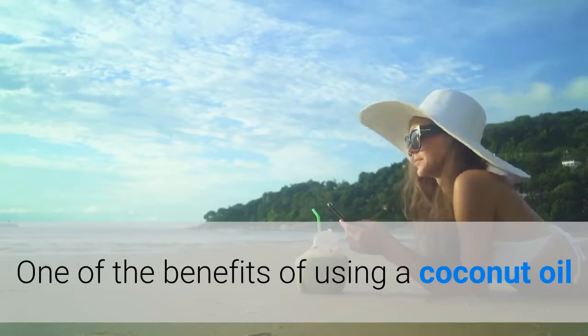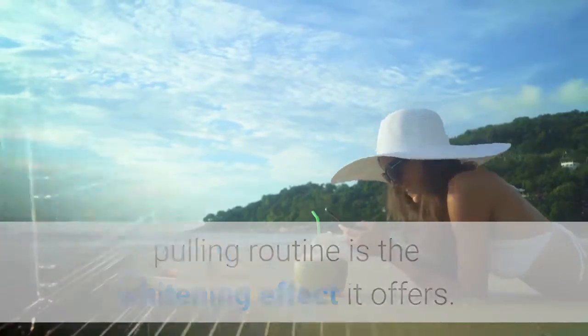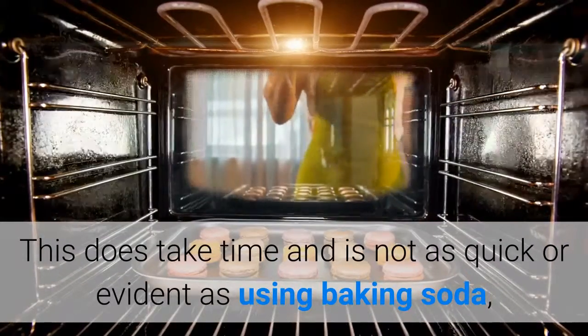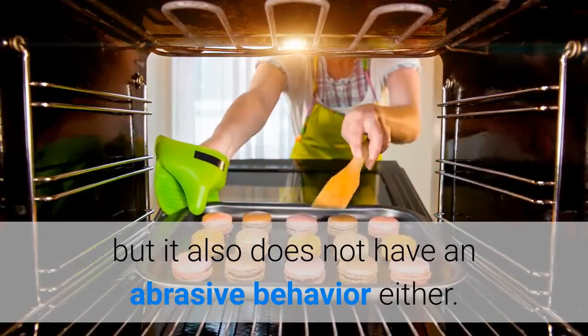Coconut oil pulling. One of the benefits of using a coconut oil pulling routine is the whitening effect it offers. This does take time and is not as quick or evident as using baking soda, but it also does not have an abrasive behavior either.